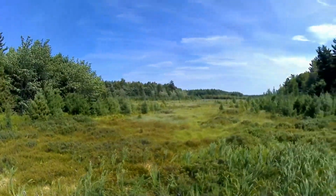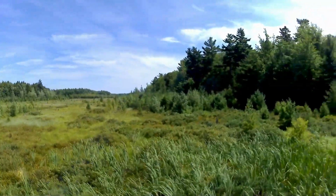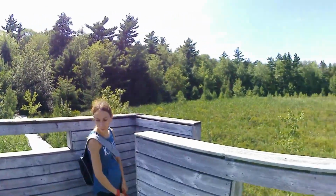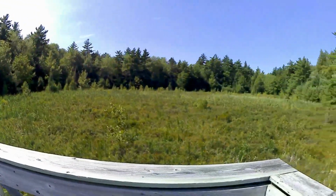This is on a different part of the trail. We're on a catwalk, or a boardwalk, I should say, across the open marsh.